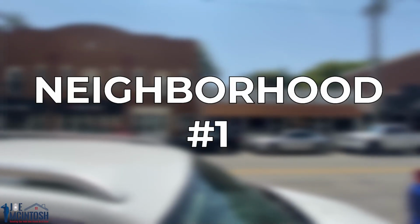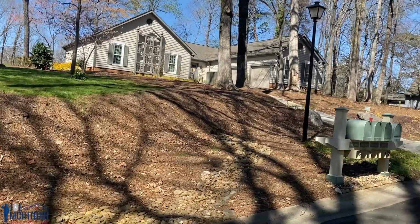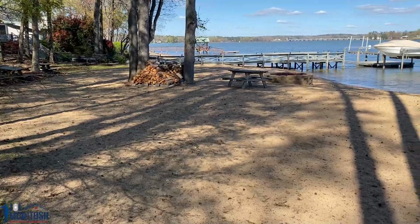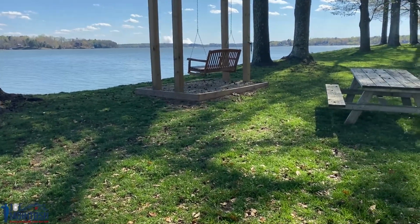Now, the first neighborhood I'm going to talk about is River Hills. There is nothing else like it on the lake. There's not many other neighborhoods like it within the whole state. It's a gated community, manned security, country club and golf course, private beach and lake access. That's one of the things I really love about this neighborhood, is the lake access. Even though you didn't buy a lakefront home, you've still got a place to go and enjoy it.